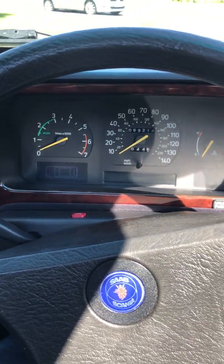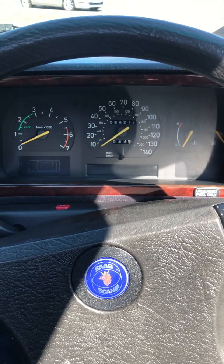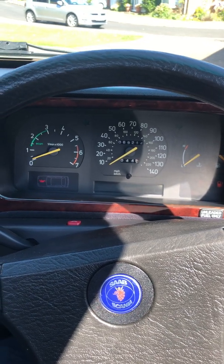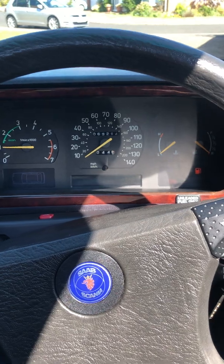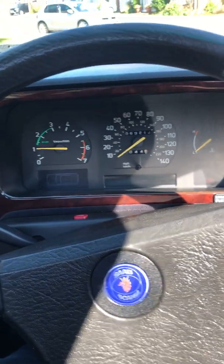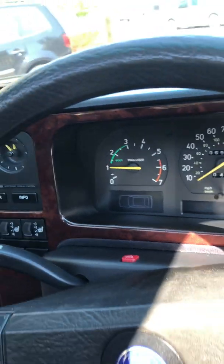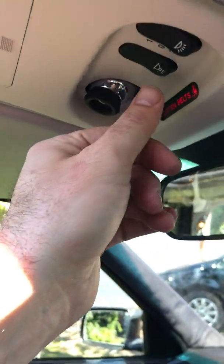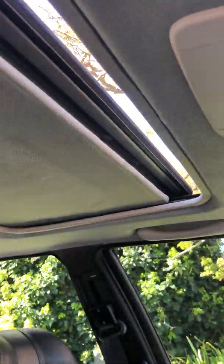Okay, I have been out in it to get the MOT today, but it has been sitting and cooling down a little bit. So let's start it. Purring away. Windows are all working. Some little reading light at the back there, which is on. More lights here. And then the microphone also goes up.